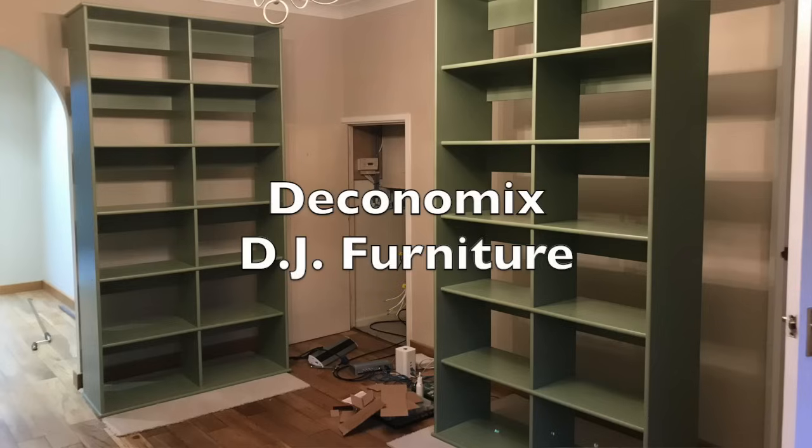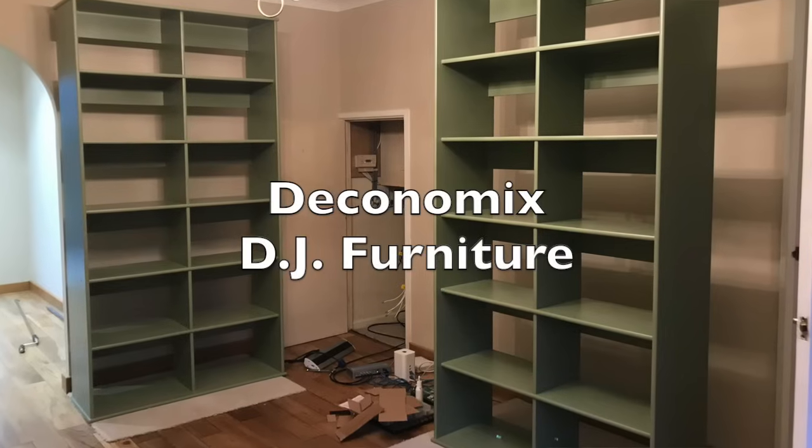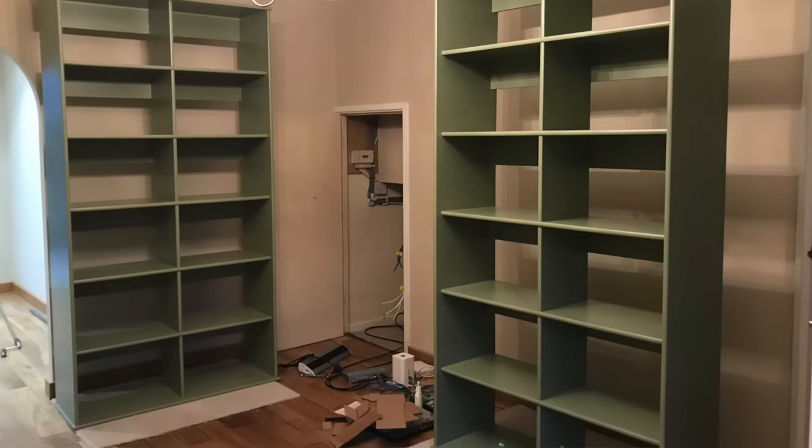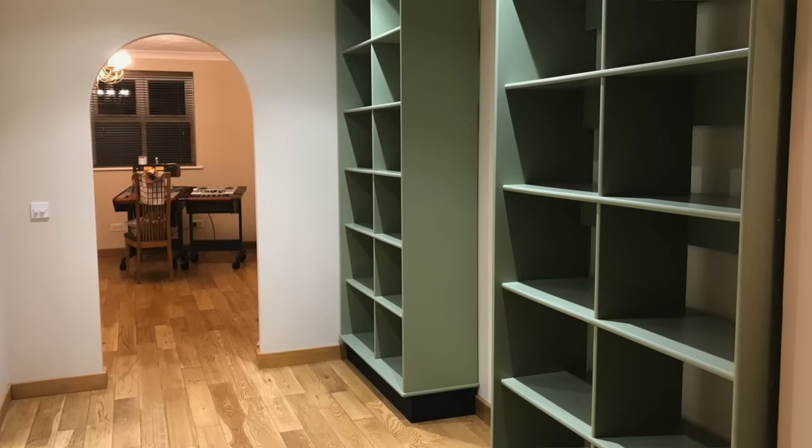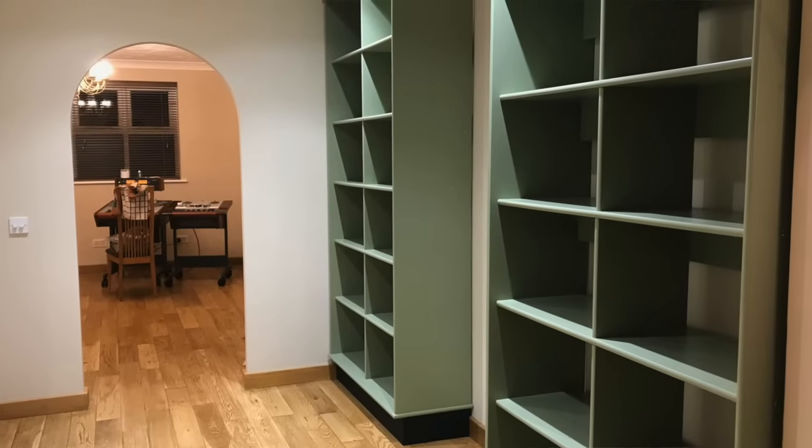So what I replaced those with back then was I went to a company called Deconomix. It's very solid, it's very strong, it's made with MDF, and this is sort of CNC machined, so a significant sort of upgrade from the Kallax.